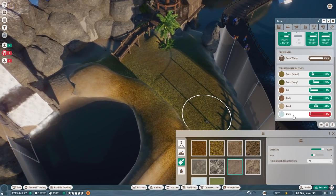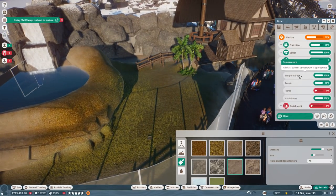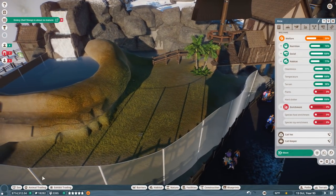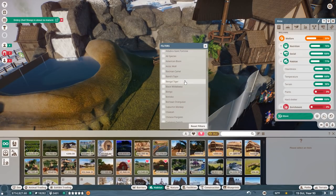Okay, and they want no snow, but I can't do anything about that. But otherwise, they have plenty of area. Oh, that's already looking so much better. What do you think, Audie? All right, now he wants some plants, and we need to get some enrichment in here for them. Absolutely. What can we do to make our otters as happy as possible?